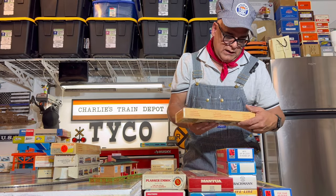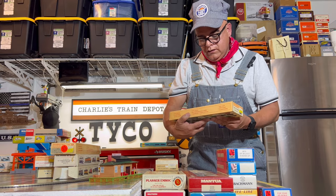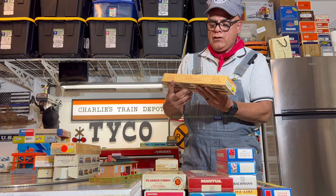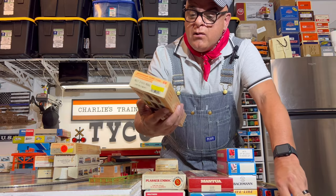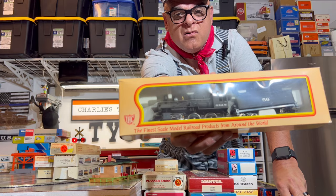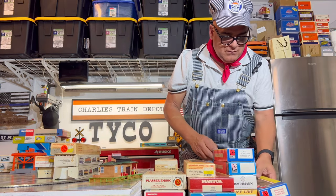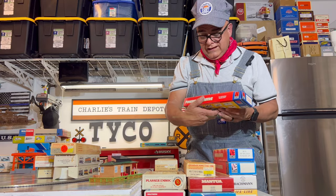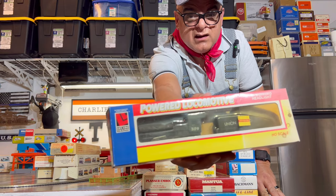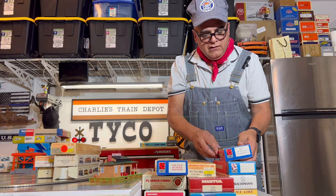Also from IHC, a Green Bay and Western locomotive. Man, that's like a 2-6-0, a 2-6-0 steam engine. Man, so happy about this stuff. Here's a Lifelike Union Pacific. Looks like it's a 0-4-0 with a tender in the back. That's going to be a little runner there.